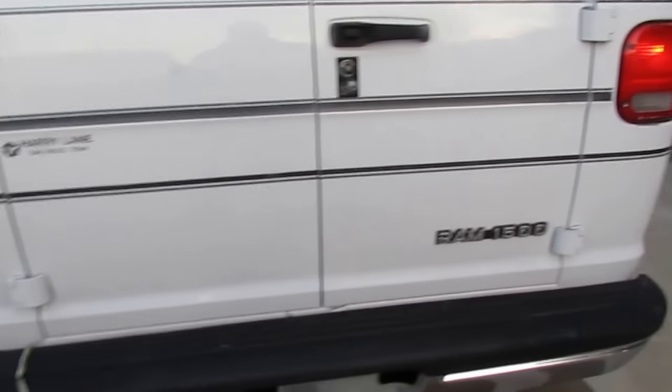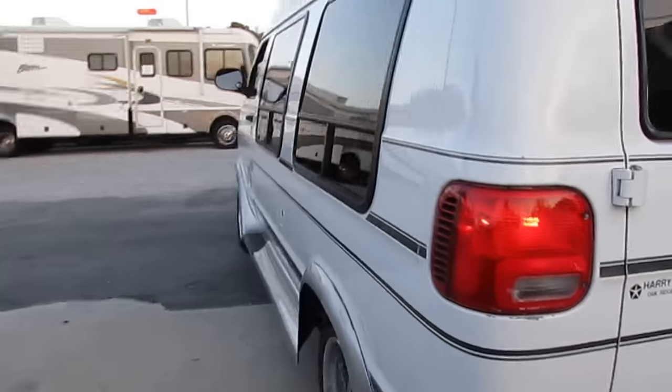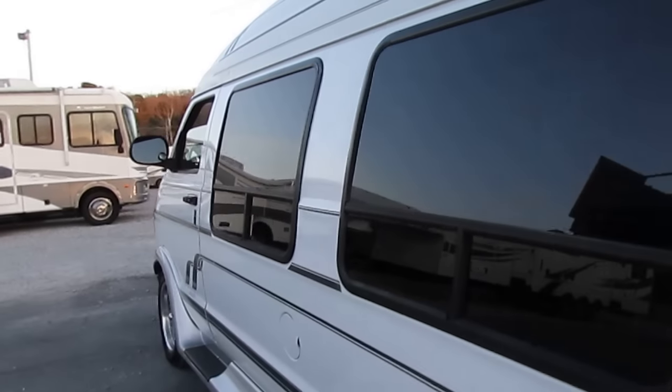Like I said, folks, these are just neat vehicles. You'll love them. It's got a hitch on the back. You can actually tow with them. You can tow a small camper with them or a boat. I've towed stuff with mine all the time.